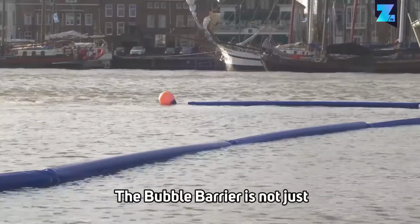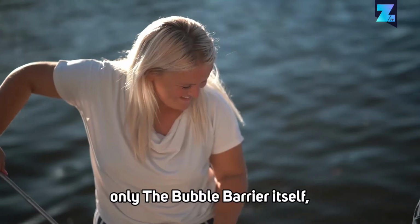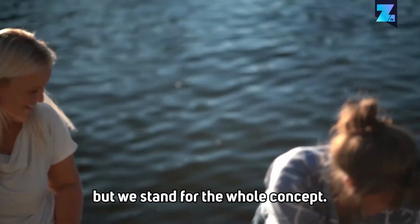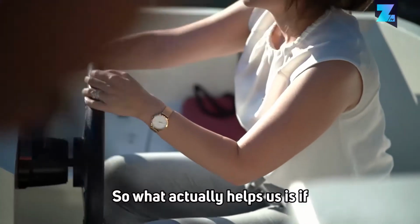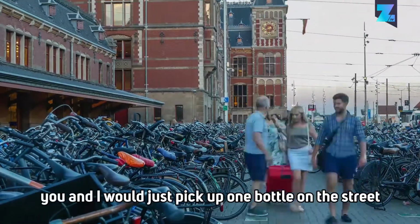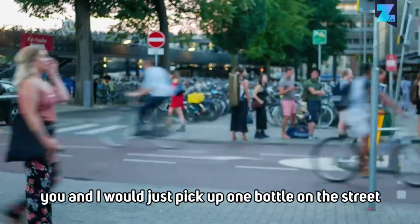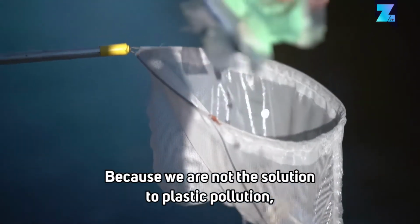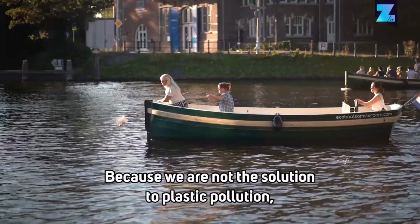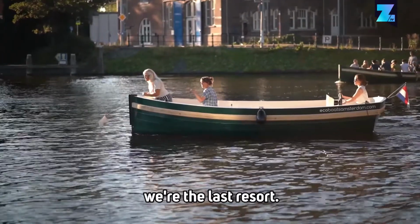The bubble barrier is not just the bubble barrier itself, but we stand for the whole concept. What actually helps is if you and I would just pick up one bottle maybe on the street and spread awareness, because we're not the solution to plastic pollution. We're the last resort.